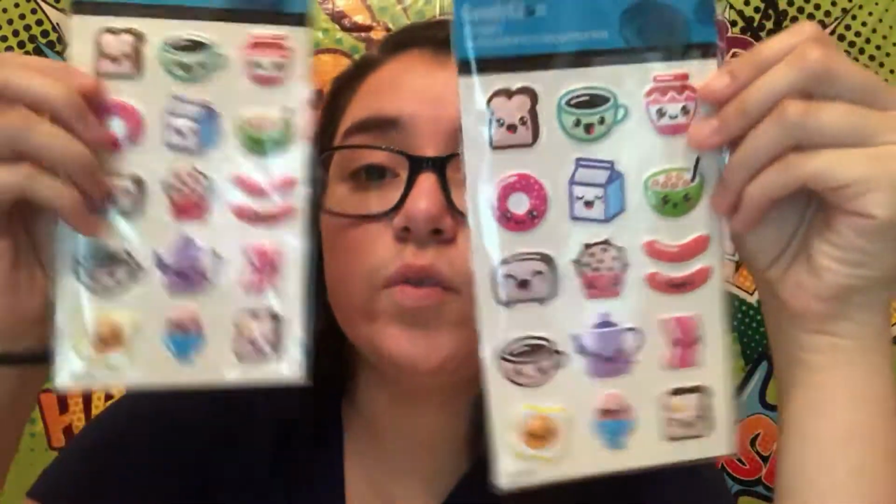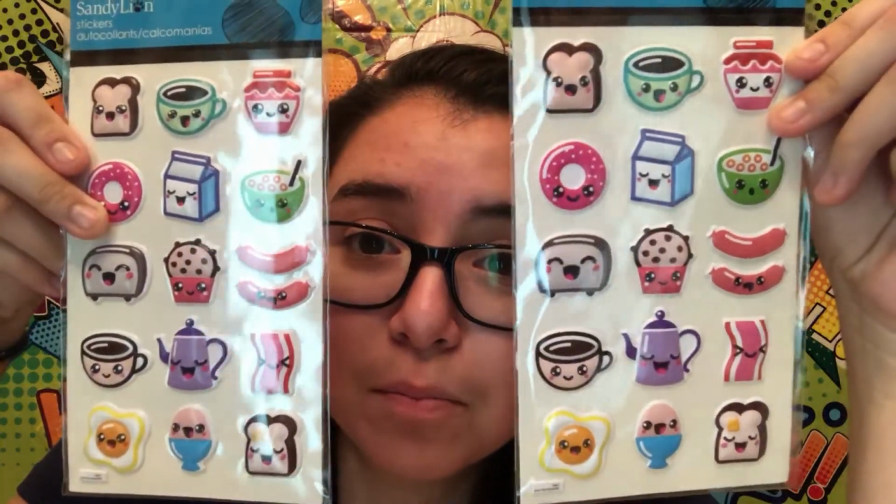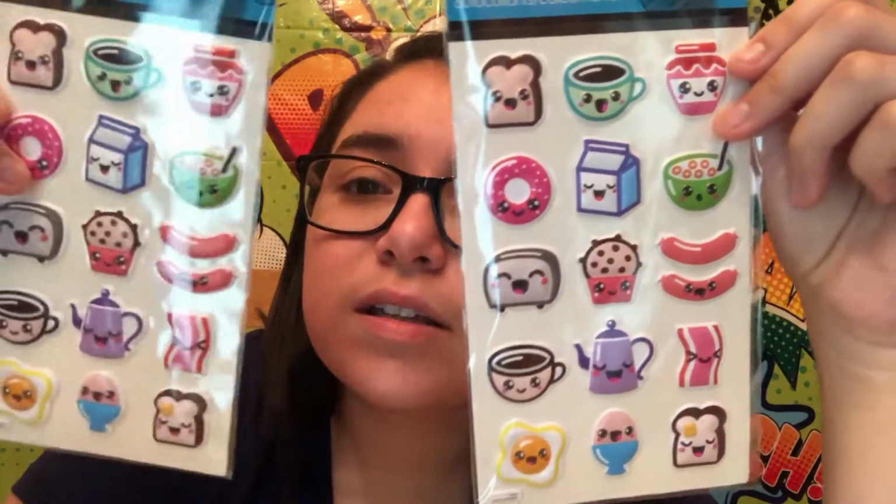Next are stickers. My mom loves stickers, so I got her a couple more. So I got her these Sandy Lynn stickers, and these are food. So I got two of these. They're food products, with cute little characters. So there's like an egg, a teacup, a toaster. These are really cute, so she'll definitely love those.